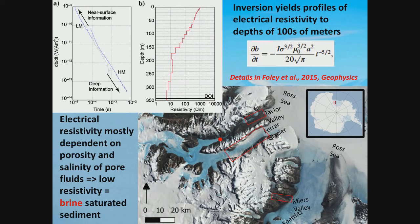And the data looks like this. This is the raw data: each time a helicopter pings the ground with the electromagnetic waves, the return is this kind of a curve. It actually has two parts. One is the so-called low moment to interrogate the near surface, and the other one is the high moment to interrogate the deep subsurface.